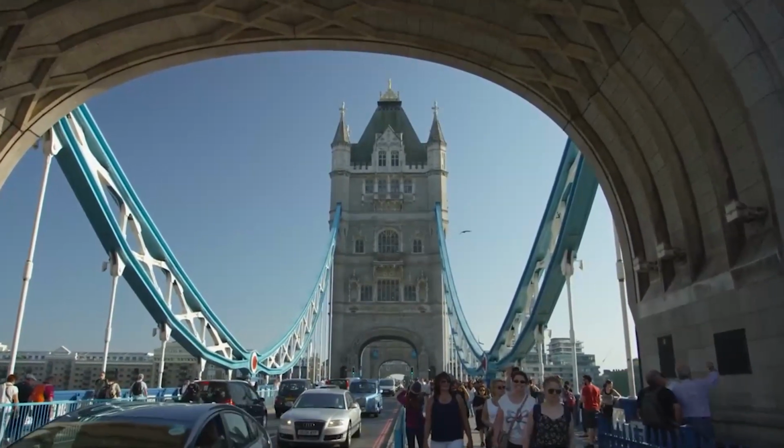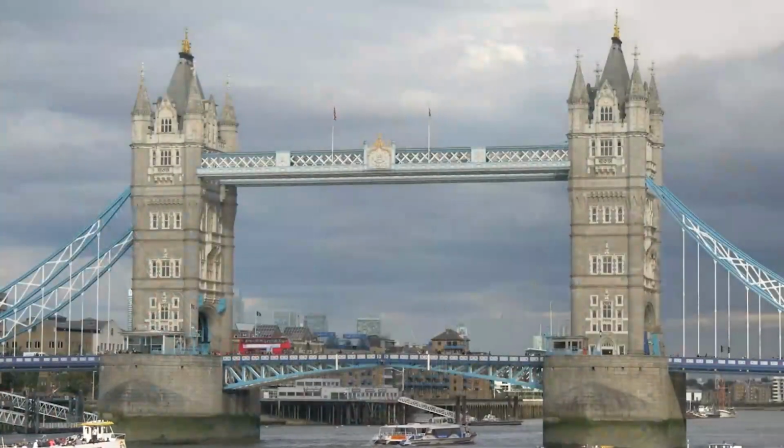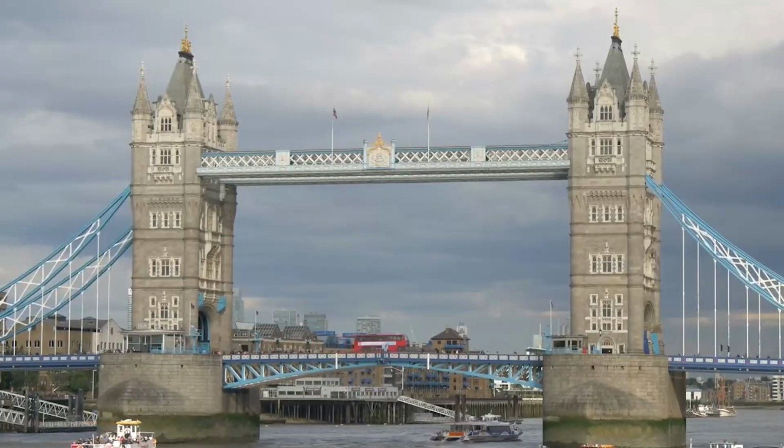This means that the middle section of the bridge can be raised to allow river traffic to pass through. It takes about 61 seconds to open the Tower Bridge, which happens about 1,000 times a year and is well worth watching if you are lucky enough to catch it.